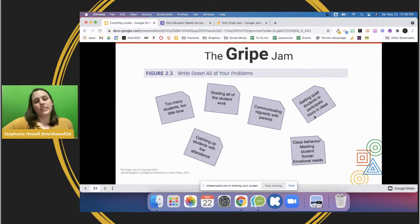All right. So for example, here are some of my gripes. I have way too many students and just not enough time. Catching up with students who have low attendance is a struggle because I've got all these other students in my class and I just don't know how to keep up with these students that are constantly absent. Grading student work is a super pain point. I hate taking it home on the weekends. It's been taking over too much time over the weekends. How can I maybe do some of this during the school day? Communicating regularly with parents is a really annoying task. They're constantly emailing me. They're constantly calling me, that kind of stuff. Classroom behavior. Students are just kind of all over the place with their social and emotional needs. Getting quiet students to participate more in class.